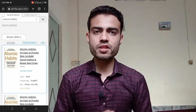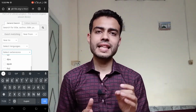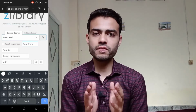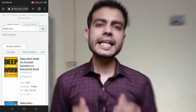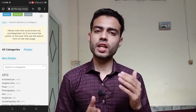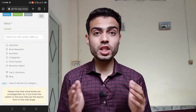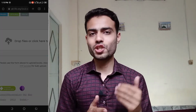In advanced search, you can select the language of the book, and you can also select the extension of the book so that you can search for a specific book and find it very easily. In addition, you can find different categories of books. You can find famous books and download them. You can even upload your own books and publish them.